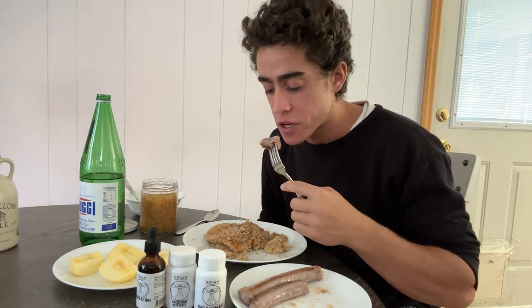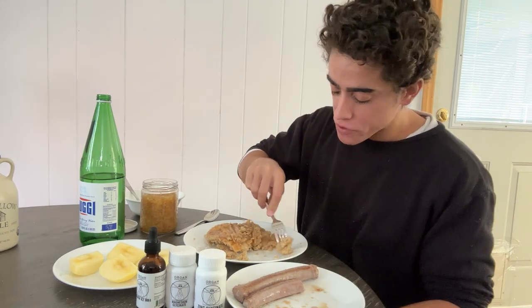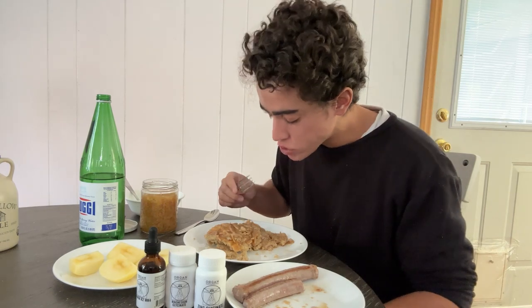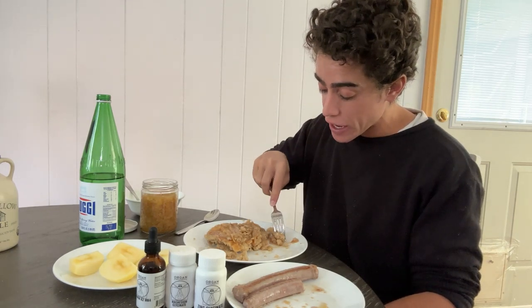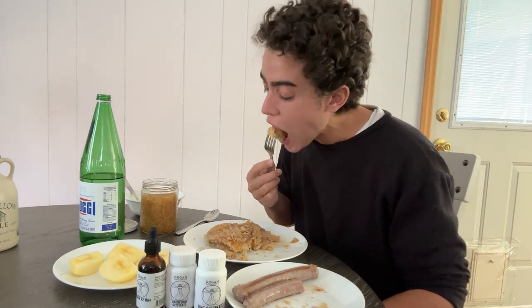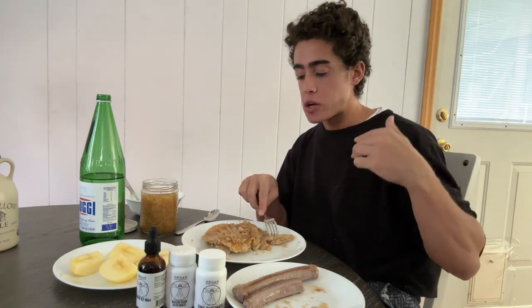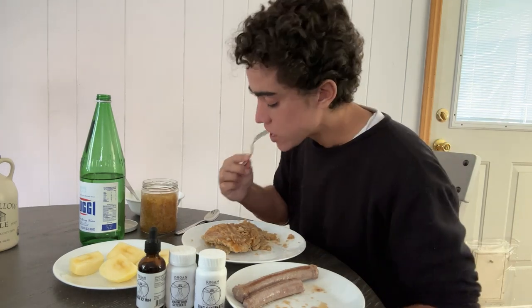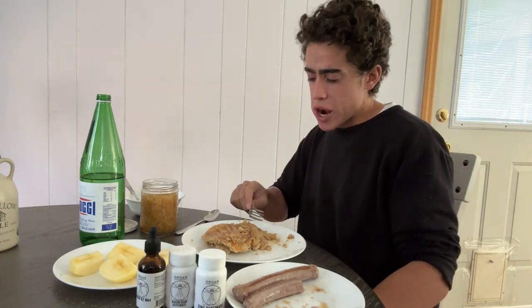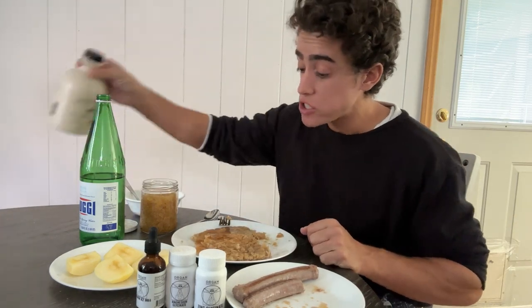These sausages are my favorite. Really delicious. Moment of truth, how was the pancake? These I like. These are delicious. I told you guys I made a sourdough one yesterday. So I put the sourdough in, let it sit overnight. Just too sour, you know? Not really my thing. But these are delicious.